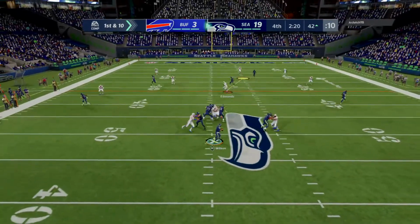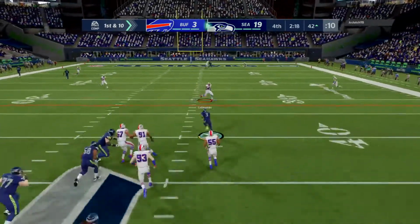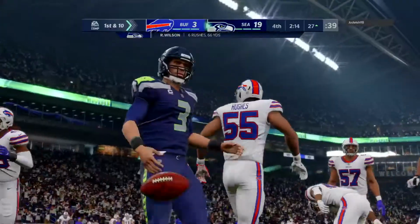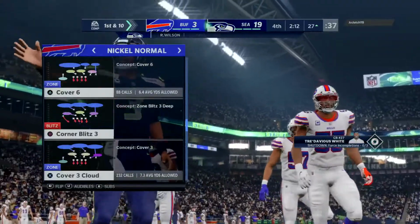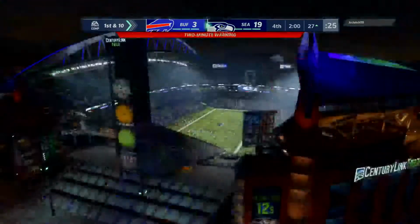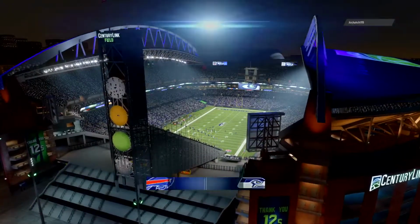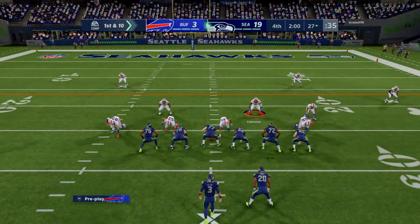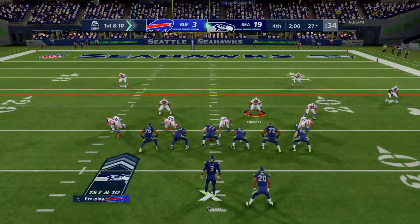Operating from the gun, Wilson. Flush to his right. He's going to take off with it. A nice job there on the escape and scramble. A first down, a 16-yard gain. 2 minutes left to play in this football game here on EA Sports. So it's Seahawk football as we march toward a conclusion.